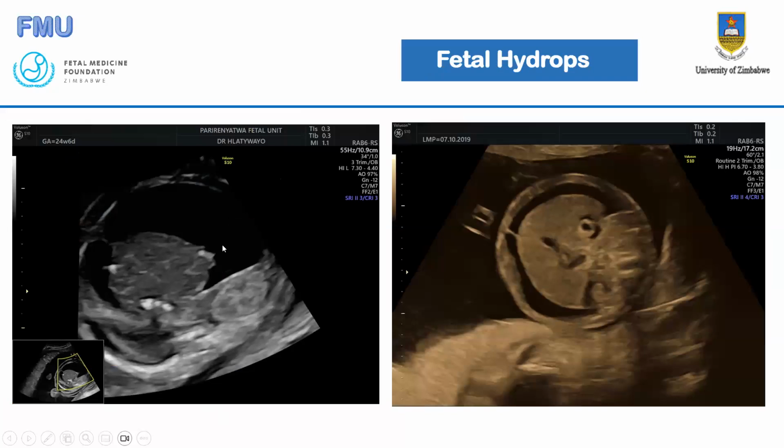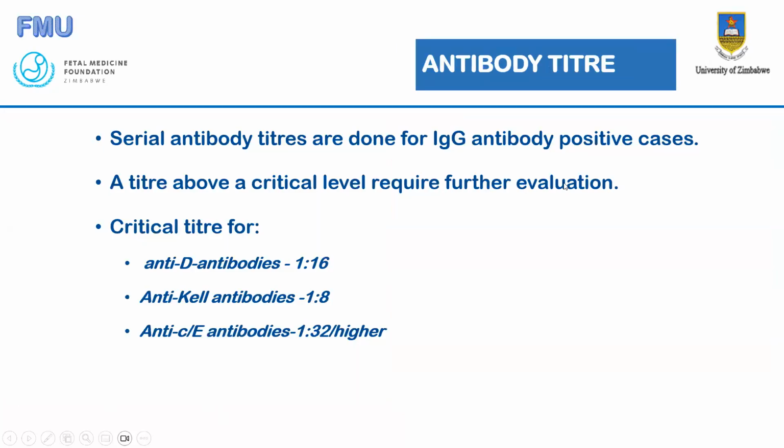These are features, hydrops, ascites. I think you are all aware of what we said with babies, ascites, then the antibody titer. So the serial antibody titers are done for IgG antibody positive cases. A titer above a critical level is required for the evaluation. So what is this critical level? The critical level is that level where the chances of isoimmunization are very high. We are saying if we go above that level, the chances are high.